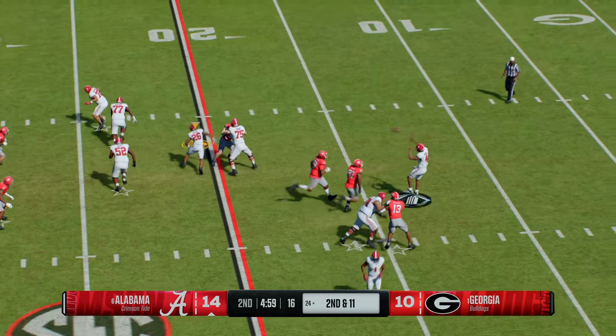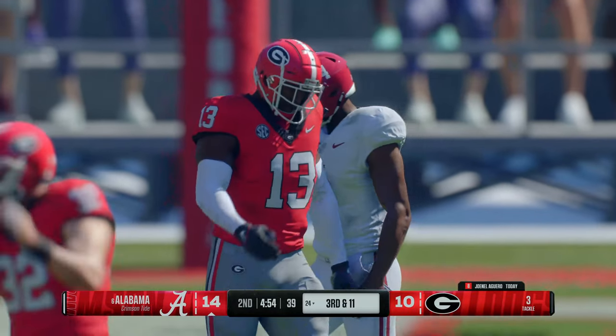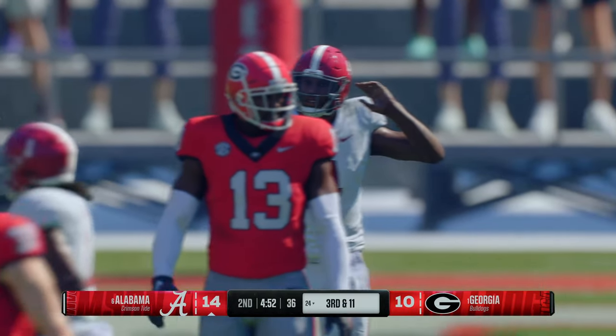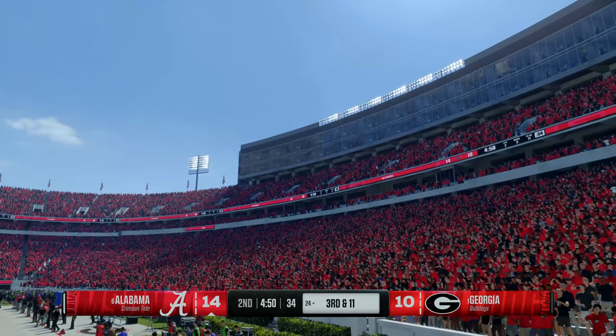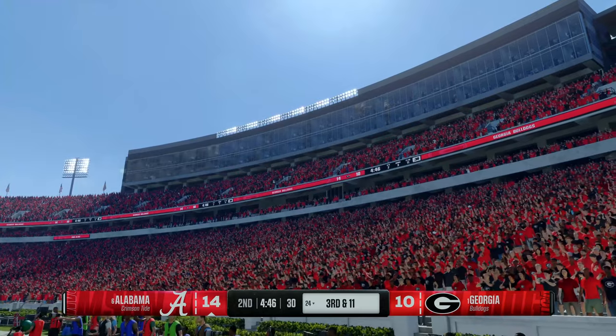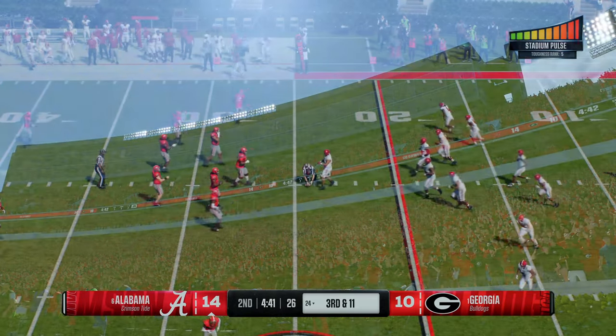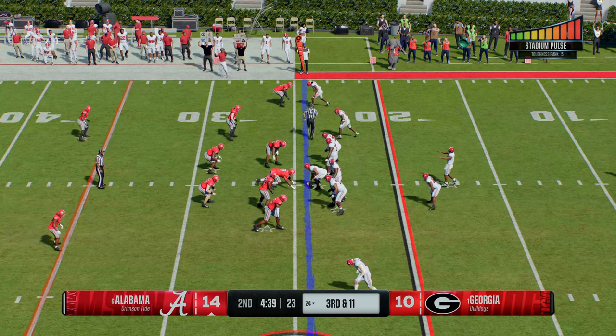Dropping back, it's Milroe. Running back grabs it on a screen. Good job of the defense to fight through the blocks on that screen. He's short of the first down mark. You can see what the offense is trying to do here with this screen play, but they avoid disaster by at least getting a few positive yards. The defense doing a great job of anticipating the screen here.